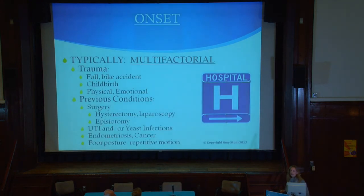The onset typically is multifactorial. It's not just one cause that causes their pain and their discomfort. It could be from trauma, a bike accident, a fall, childbirth, physical or emotional trauma. It could be from a previous condition, whether it's surgery, hysterectomy, laparoscopy, episiotomy, urinary tract infection, or yeast infection, as well as from endometriosis, or cancer, poor posture, or repetitive motion.